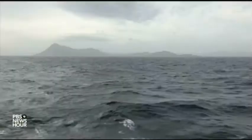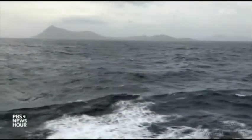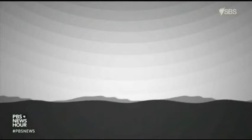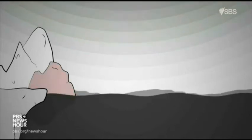Michael Oppenheimer is a climate scientist and professor of geoscience at Princeton University. He says this ice loss will only accelerate sea level rise, which happens for 2 reasons. One, a warming atmosphere warms the oceans, and warmer water expands and rises. Secondly, warming also melts ice and glaciers all over the world, sending new water into the ocean.